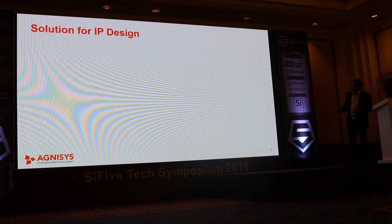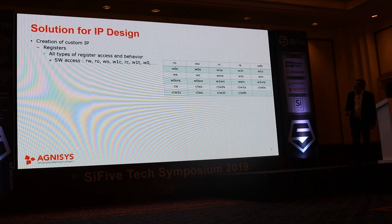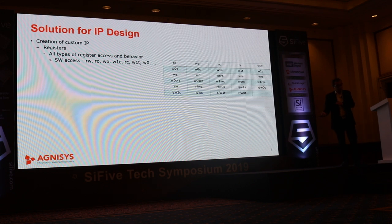Basically, creating and managing that hardware-software interface is important, not just within the CPU, but outside the CPU as well. There are bus standards, but there's not much in that area right now. But that's what we're trying to address. So what we help with is, those registers become very important, how the CPU communicates with the IP. So we help create that single source of specification and generate everything from it.